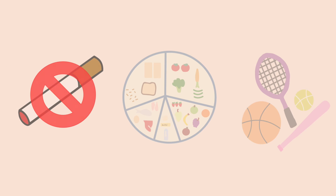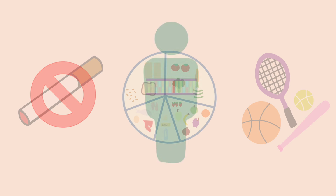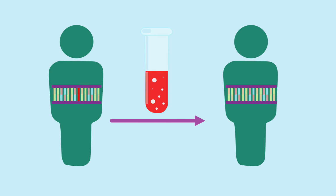Typically, elevated triglyceride levels are treated by quitting smoking, eating a healthy diet, and engaging in physical activity. However, some individuals have a genetic mutation which cannot be treated using these methods. Let's unpack a novel treatment to help these patients.